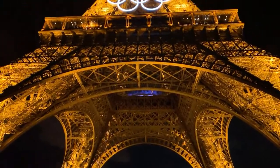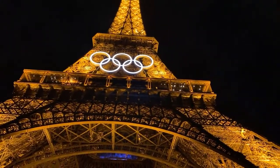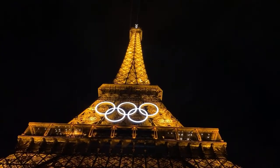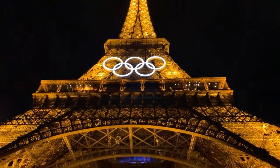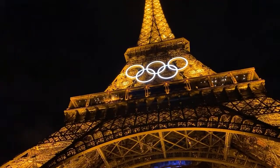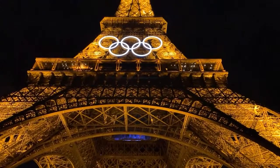Alright guys, so this is the Eiffel Tower with the rings on it for the Olympics. And you're right, they start in 5 days, so it's a bit historical, right? During the day, the rings are the colors of the Olympic rings. I'm not sure why they decided to just have the white rings. I think it's a bit of a shame because it would have been nice if it was the real colors.